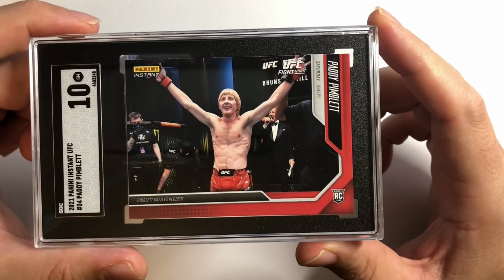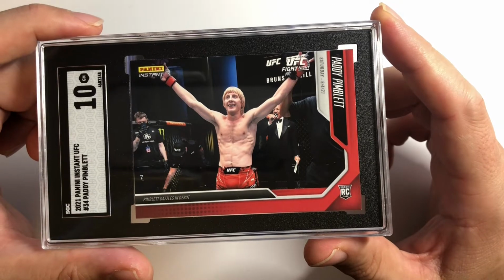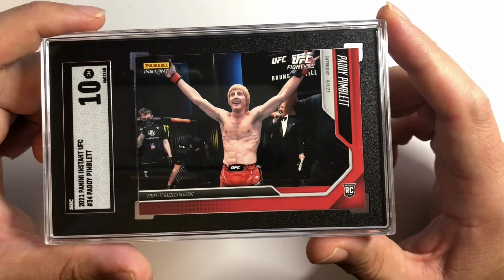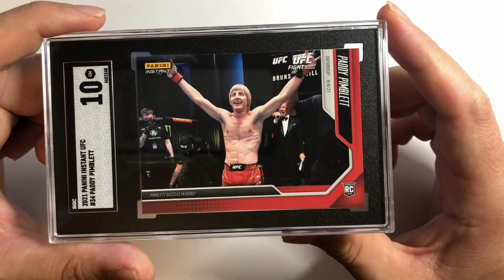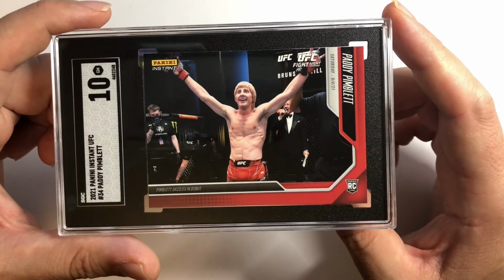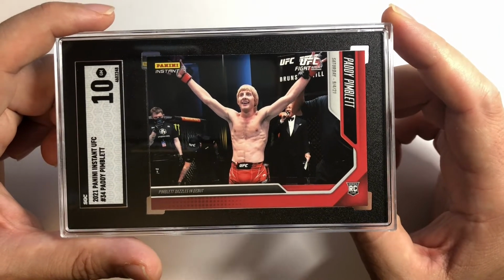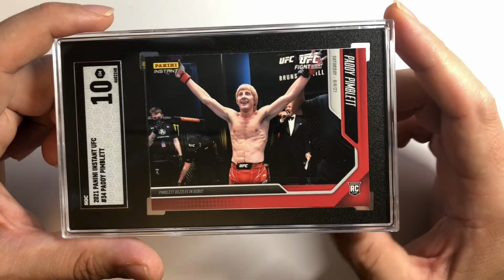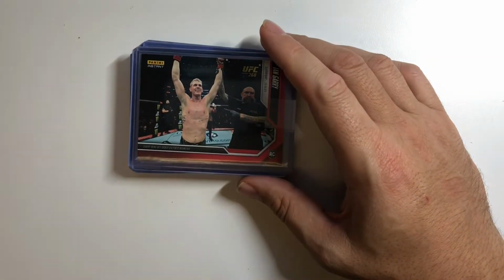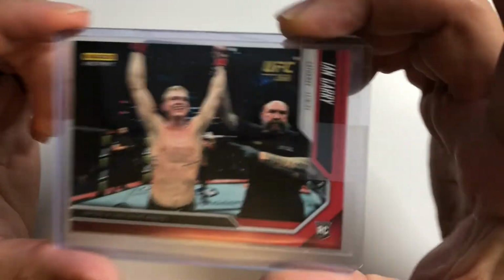These have been selling amazing. They've all been selling in the United States too. I didn't sell any in the UK, even though I did list them internationally on eBay. But they're selling in the US, which tells me that it's not just a UK phenomenon, but Paddy is permeating the US as well. So that's pretty exciting.